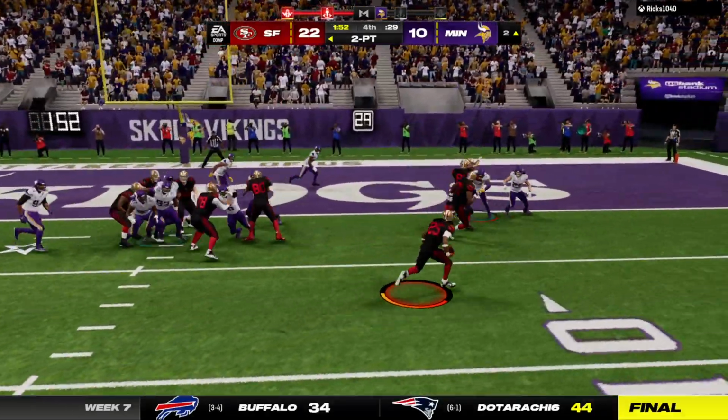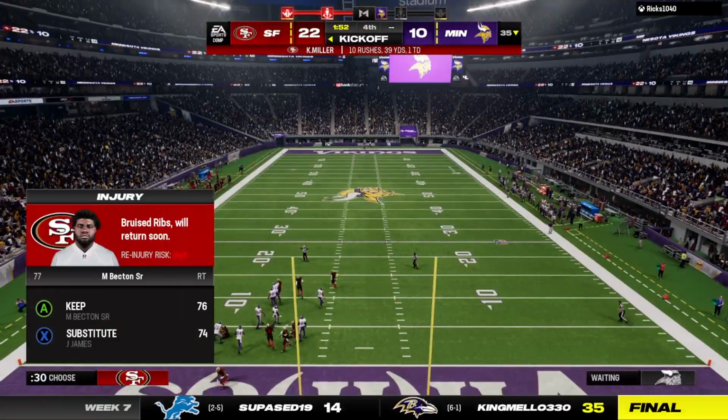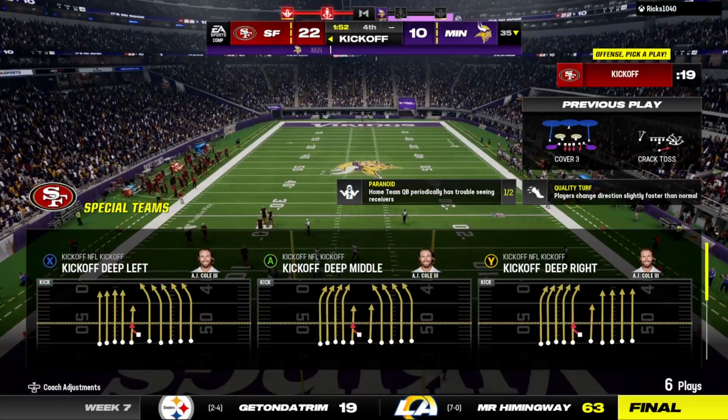Now the 49ers electing to leave the offense out there and go for 2. They'll try and run it in with Miller. And he's going to be hit and taken down in the backfield. Just nowhere to run that time. And the try for 2 is snuffed out.